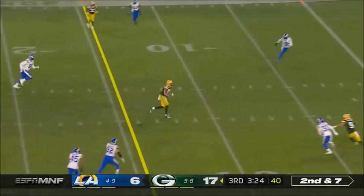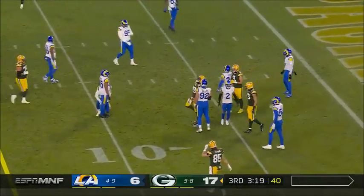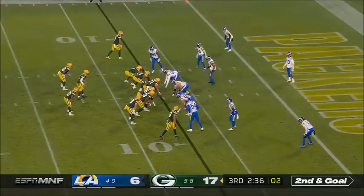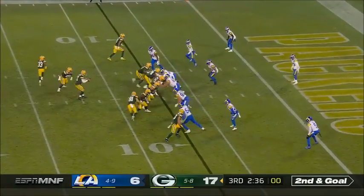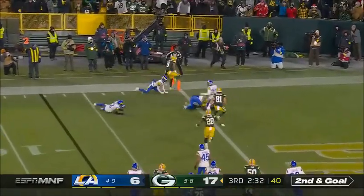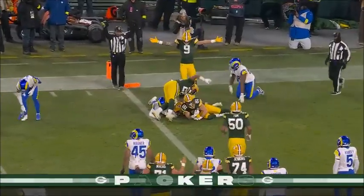Rodgers throws back to Lewis. Mercedes Lewis with a first down grab. He had completed seven straight prior to that. Second down and goal. Here is Jones out on the edge. Touchdown. And we'll make sure he was in.